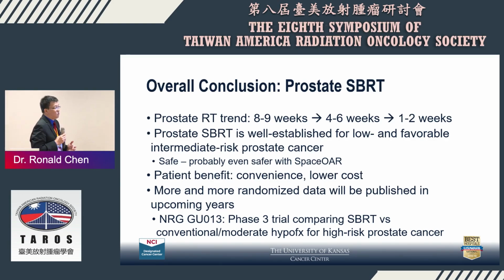And I think prostate SBRT is very well established with lots of data for low and favorable intermediate prostate cancer. Most of the data are in this group. I think it's safe, even without SpaceOAR, and maybe even a little bit safer if you put in SpaceOAR or Barrigel. I think when you treat a patient from 8 weeks down to 1 week, there's a big benefit because it's more convenient to the patient and also a lower cost. So I think this is good for the patient to shorten treatment from 2 months to 1 week. It's good for the patient and just as effective.